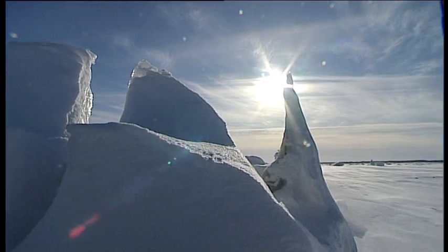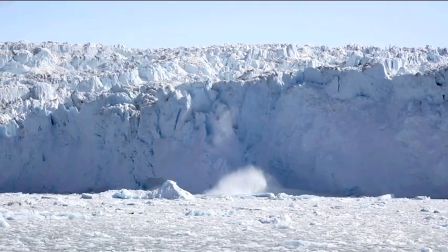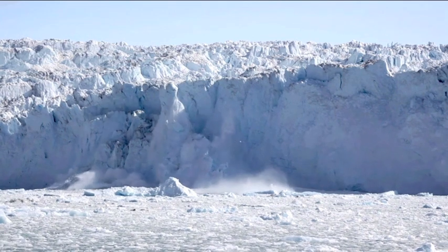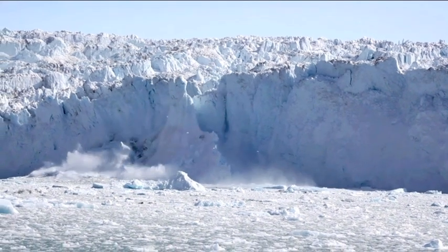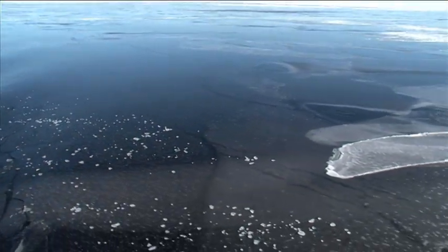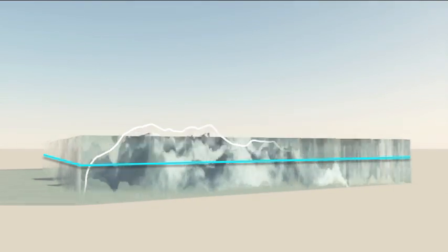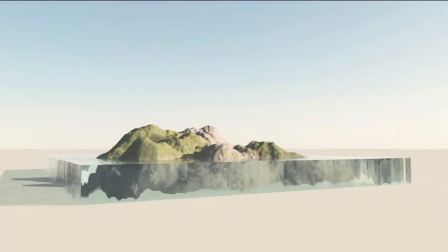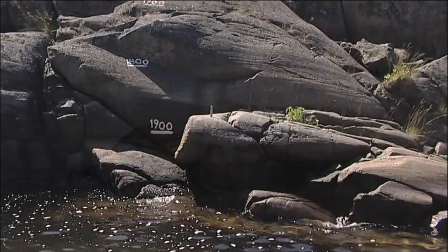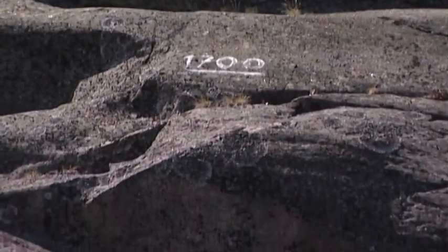When temperatures began to rise and the ice began to melt about 18,000 years ago, this pressure was relieved and the Earth's crust began to rise upwards towards its original position again. Initially, this happened very quickly, nearly 10 meters in 100 years. These days, the uplift is much slower, about 80 centimeters per 100 years.